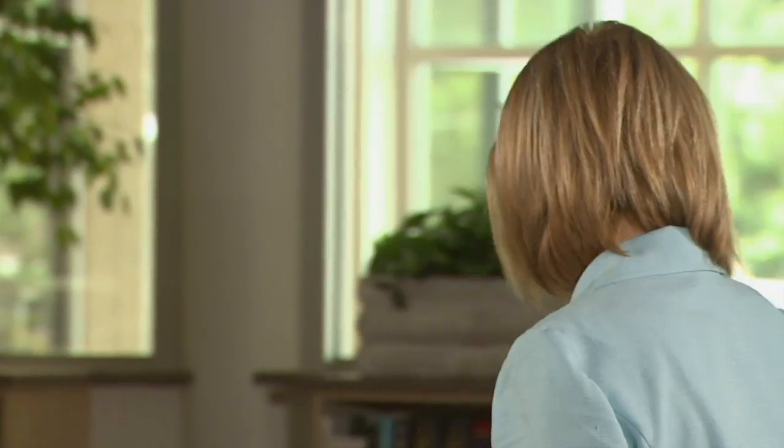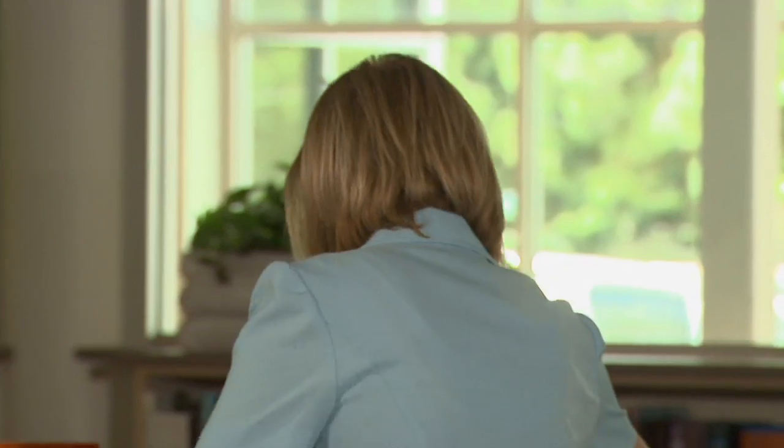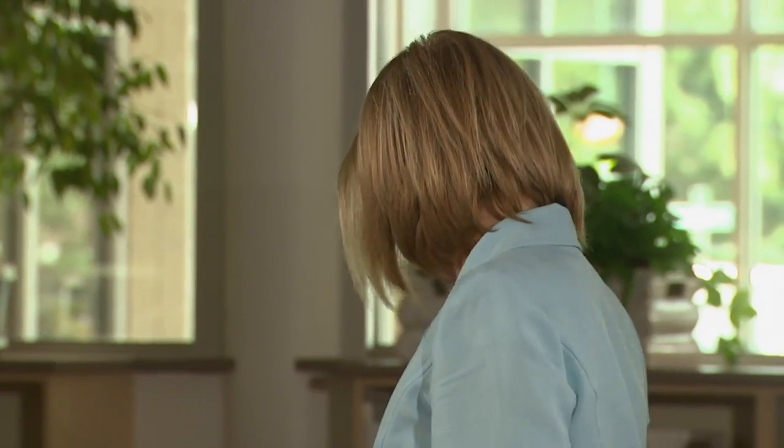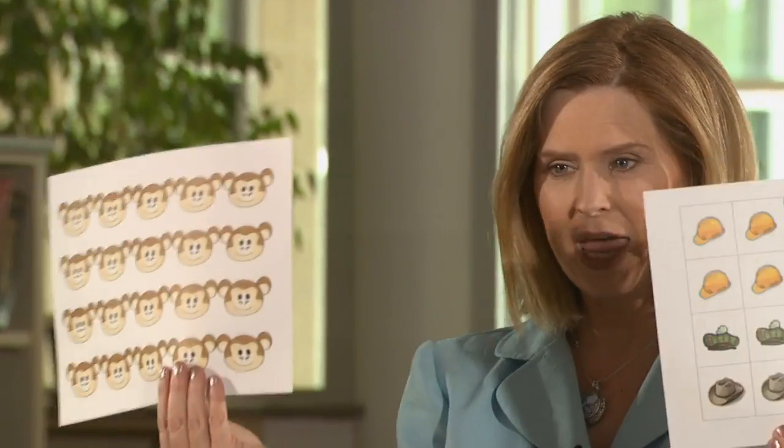A great lesson for kids. Now, we have an activity that each of you will be taking home with you. And if you're watching this, you'll be able to go on our website and go to our participation notebook and find this under cognitive development, where we have some monkeys and some different caps.